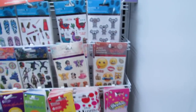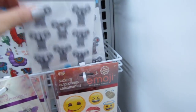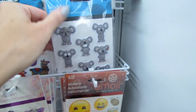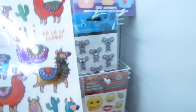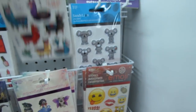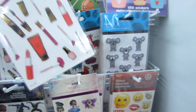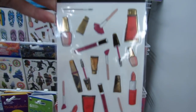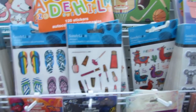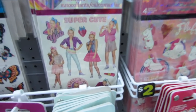You guys, I just passed some cuteness. I have to come back. Look at these cute little ones from Sandy Lion. I love these little koala bears. So adorable. And then look at these with the cactus, all the little llamas, and the makeup ones. Again, I'm almost positive these are just $1. Those would be so cute for our planners. Let's see if they have anything else new. JoJo has some stickers in here.